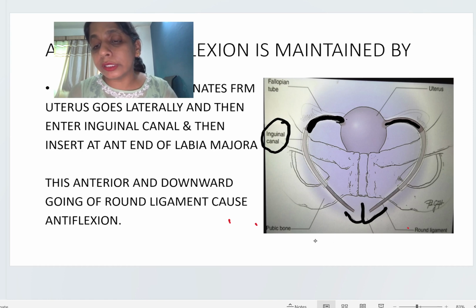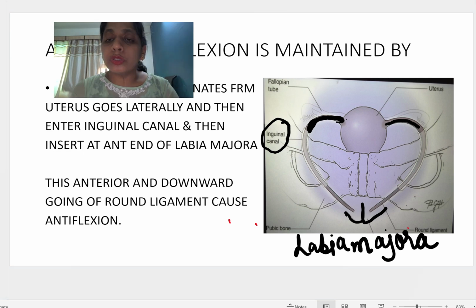Then it comes out of the inguinal canal and inserts here. This structure is the labia majora. Then it gets inserted at the anterior end of the labia majora. So what happens when it inserts at the anterior end of the labia majora?